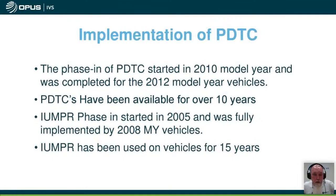So the implementation of the permanent DTC started in 2010 year model. Actually, a lot of vehicles had permanent DTCs before that. But it was completed by 2012 year model. And so PDTCs have been around for over 10 years.